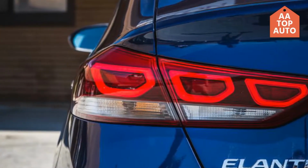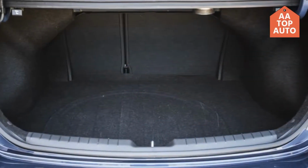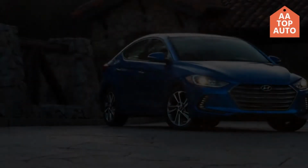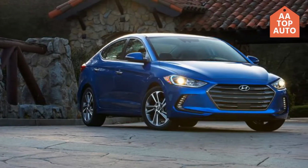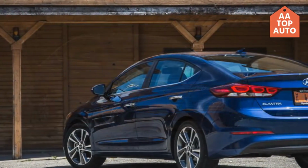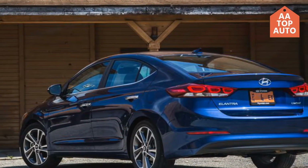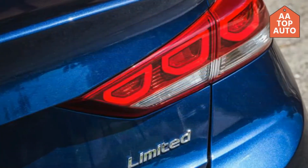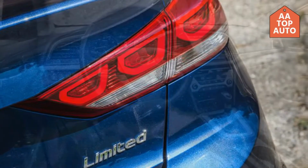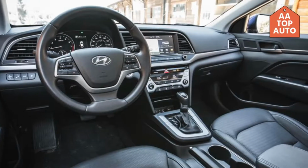The Value Edition trim includes rear disc brakes, which are standard on the Sport. The Elantra Limited now has an auto-dimming rearview mirror with Blue Link and HomeLink telematics systems as standard. The 2017 Tech Package is now split up on the Limited as either standard equipment or part of the Ultimate Package. Shale Gray Metallic paint is renamed Machine Gray.